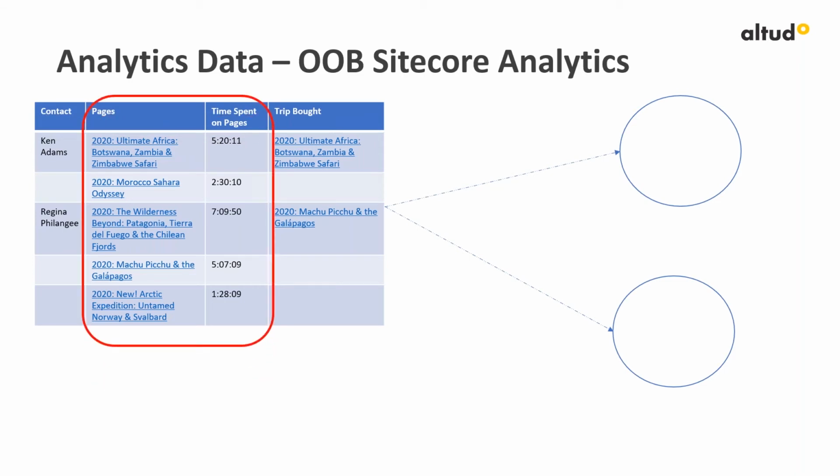And this is actually the data that we will use in our demo towards the end of the presentation. So what we're using here is the pages that a user visits and the amount of time that they spent on each of the pages. In this case, we're using a travel website as an example. And these pages are the actual products offered by this company.